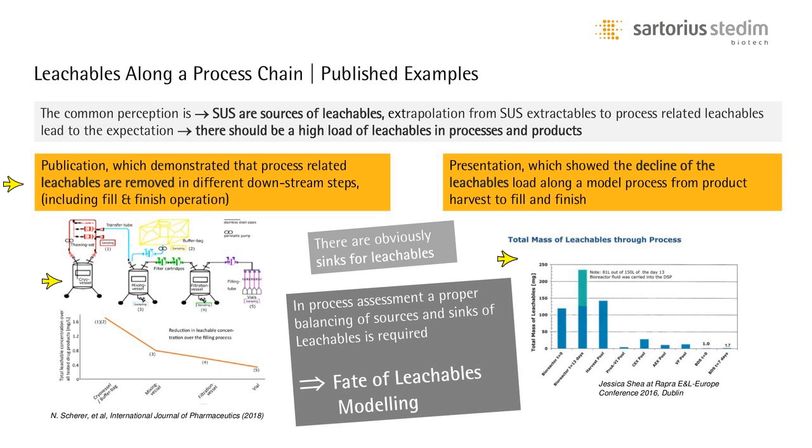And there is another presentation which was given by Jessica Shea some years ago where she could show that in a model process you have rising concentrations of leachables during the time in the bioreactor, but as soon as you start with harvesting, the leachables are falling down to a very low level. They are coming a little bit, they are going a little bit, and in the end of the product there is nearly no leachables. What is the reason for that?